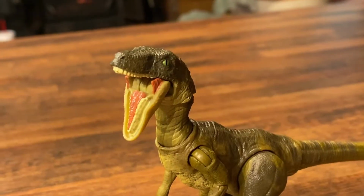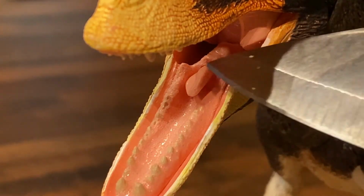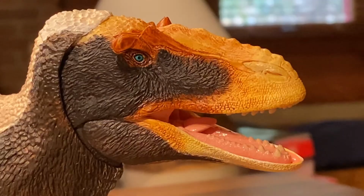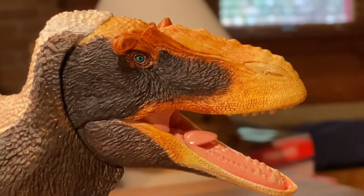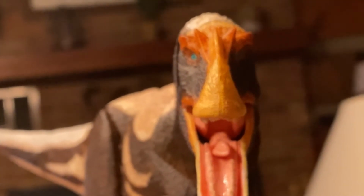The tongue is technically articulated, but it feels so stiff and it's so small that I'm afraid to get in there with tweezers and knock it loose. Hence why it's stuck at a weird angle. Side note, the inside of the jaw is also painted very well, with individual teeth and a glossy coat for the gums. It's bog standard for the line, but still worth drawing attention to.